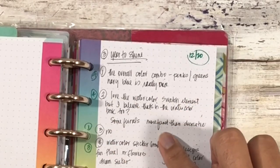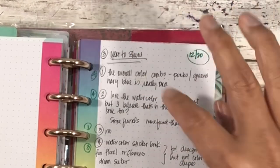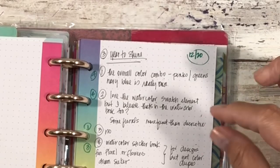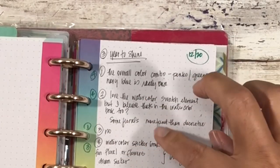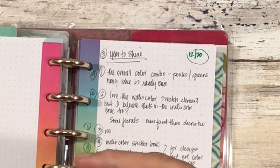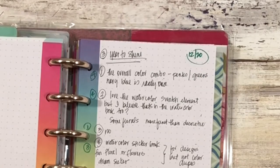There are some florals, but my overall impression for this was it's more functional than decorative. I would not buy this from happyplanner.com, and I think some similar dupes, if not for the color, then for the design, is the watercolor sticker book, Fun Florals, or the newer Flowers sticker book, and then Dream Seeker. And I gave that a rating of 12 out of 20.